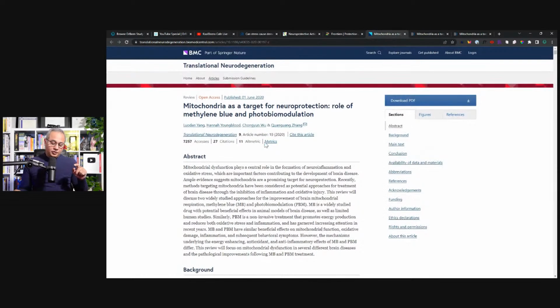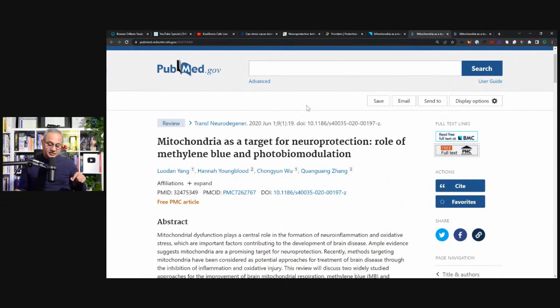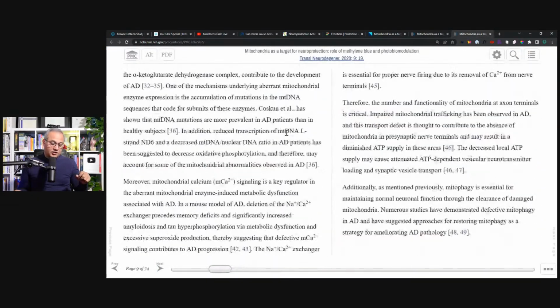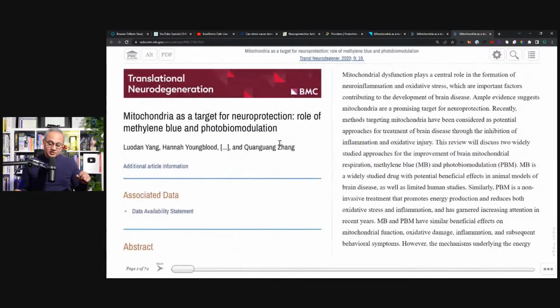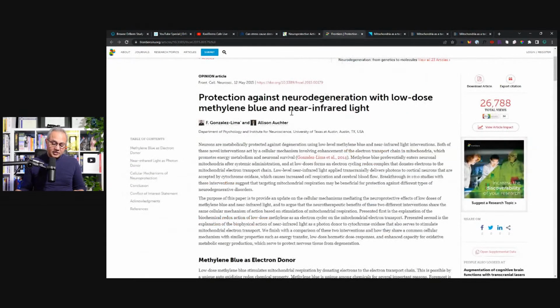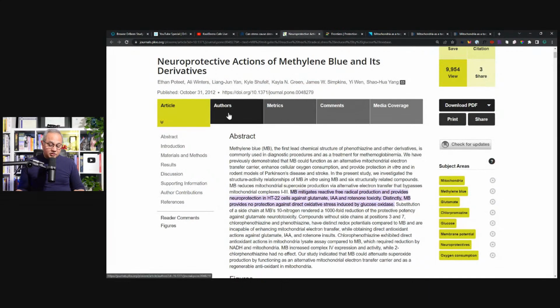I'm going to open up a few studies. This is a study about methylene blue and the target on the mitochondria. This is 2020. Then here is a study also from June 2020. Here is a study. I do not like this new way of PMC scrolling, but anyways, this is another one. This is 2020 as well. Then there are some that are older. For example, this is 2015, and this one is 2012.